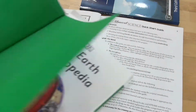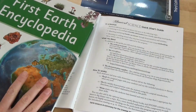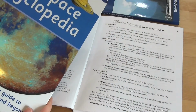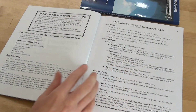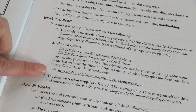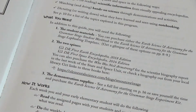I think I did that. Let's look. So it does look like I got the 2018 edition of the Earth Encyclopedia and the 2016 edition of the Space. It said you can also purchase the Who Was Neil Armstrong. I did not do that, but I plan on borrowing it from the library. Then we have different links here to go along with that biography of Neil Armstrong.